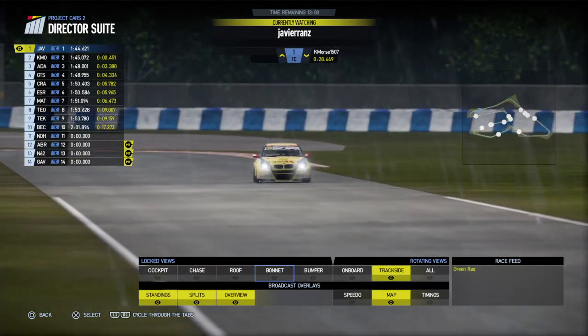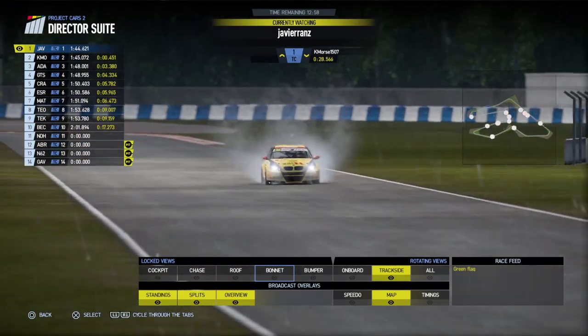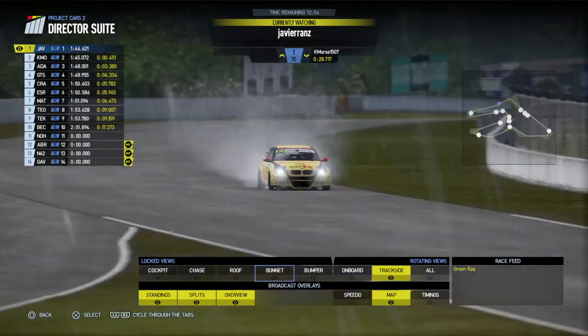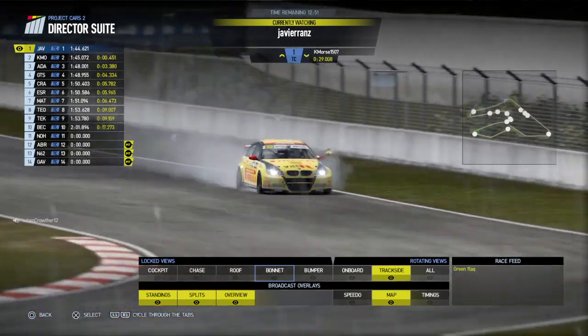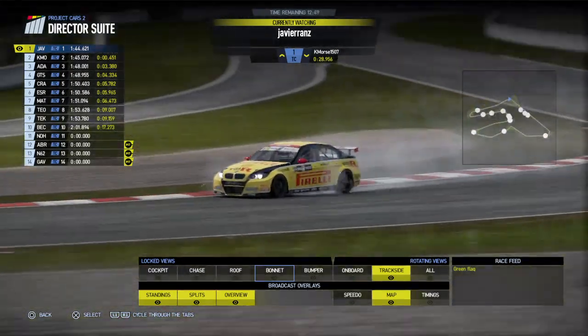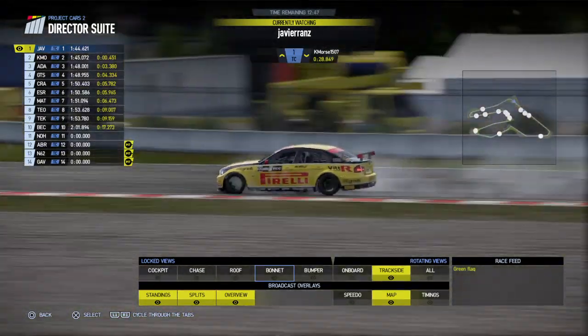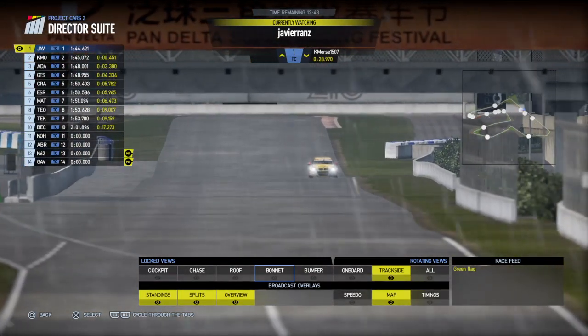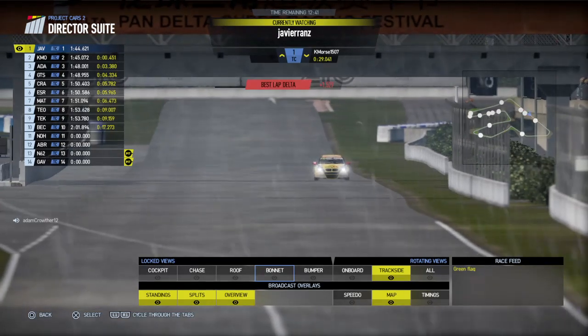Of course, the good thing about this 20-minute qualifying session is drivers do have a lot of time to set a lap. But it's 1 minute 44, 45 round if you're quick enough like Javier Ranz and Kamos. That's surely going to bring the time down considerably at the end of the session.